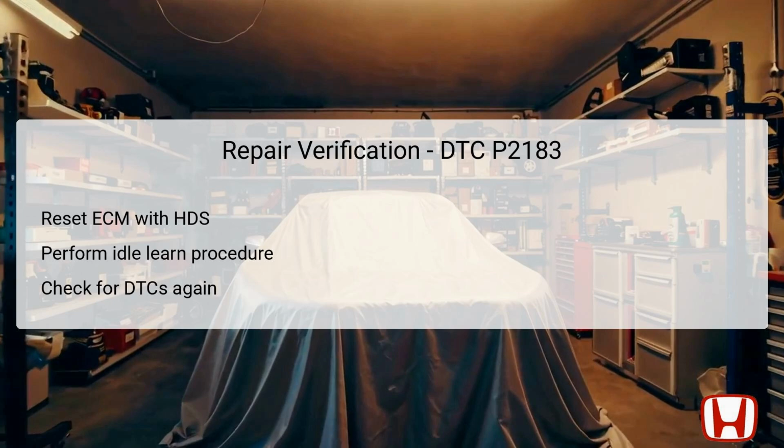Begin by turning the ignition switch to the on position and using the HDS, reset the Engine Control Module, ECM. This action is essential as it clears any existing DTCs and allows the system to recalibrate itself. Following the reset, perform the ECM idle learn procedure to ensure that the engine management system can adapt to any changes made. After completing these inputs, use the HDS to check once again for any pending or confirmed DTCs. If DTC P2183 is still indicated, it necessitates a review of the wiring and connections at both ECT sensors and the ECM. A complete troubleshooting and verification process is crucial to ensuring that the system is functioning optimally post-repair.